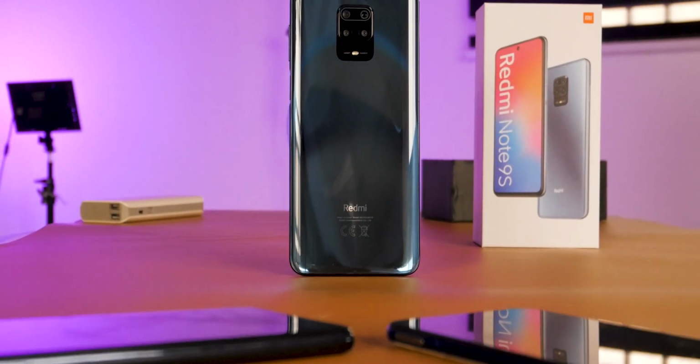Now in this video, I'm going to compare the Poco X3 NFC with the phone that everyone loves, the current king of budget smartphone on this channel. Give it up for the Redmi Note 9S.